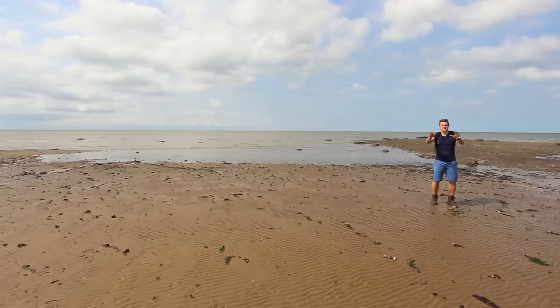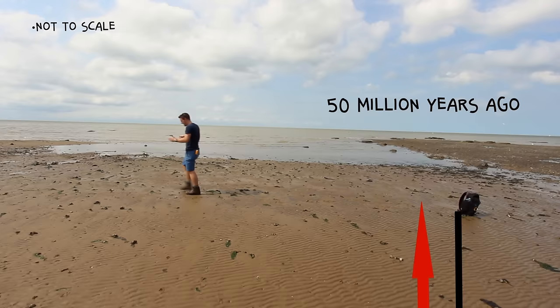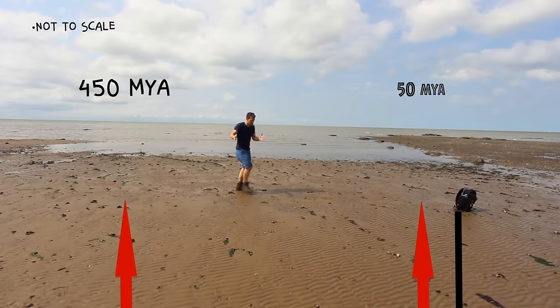Right, so I want to try something. Imagine that this is now, and we're going to go back in time. So this tooth could come from a shark that's 50 million years old, but its ancestors, other sharks, were swimming in the ocean 450 million years ago. Now, dinosaurs, the big deal of the prehistoric times, first appeared around 230 million years ago.